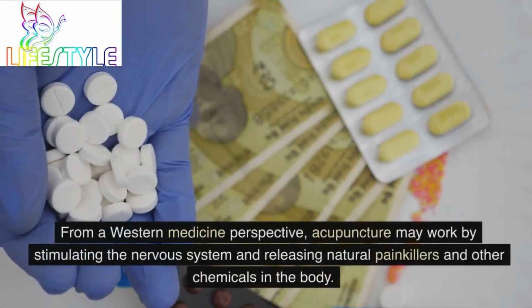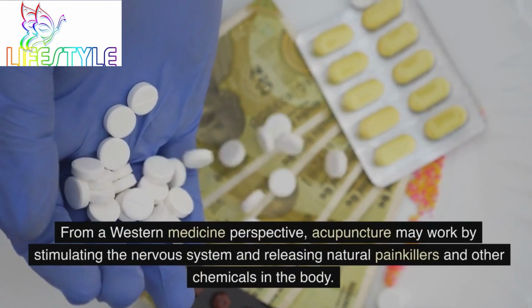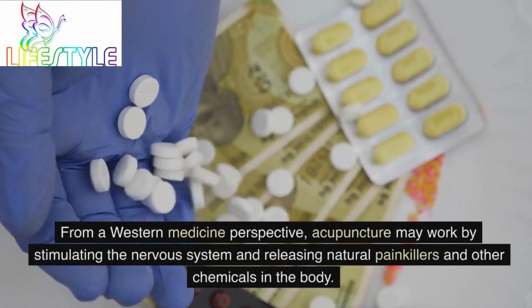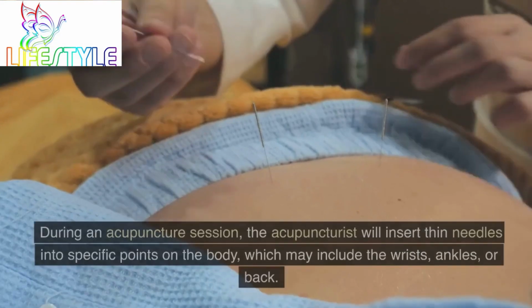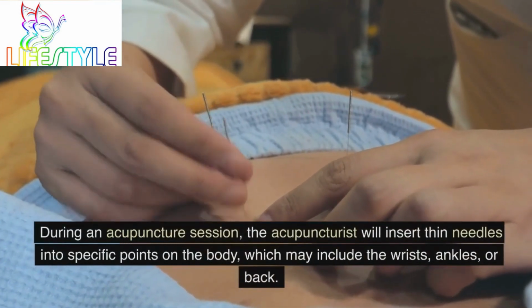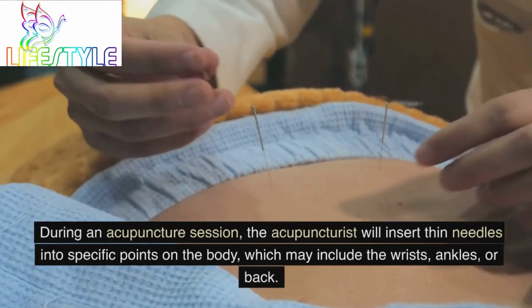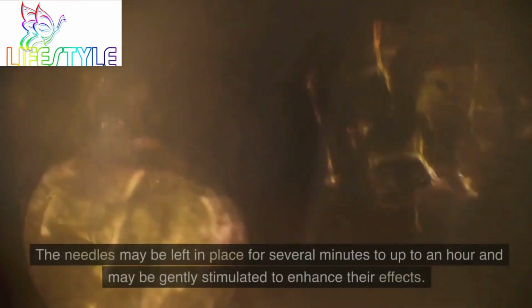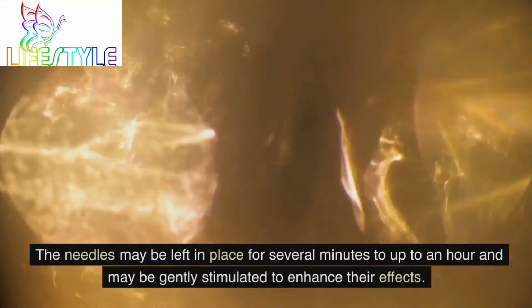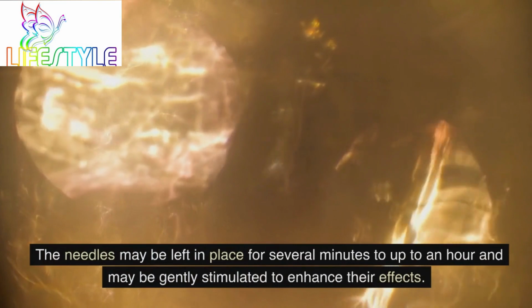From a Western medicine perspective, acupuncture may work by stimulating the nervous system and releasing natural painkillers and other chemicals in the body. During an acupuncture session, the acupuncturist will insert thin needles into specific points on the body, which may include the wrists, ankles, or back. The needles may be left in place for several minutes to up to an hour and may be gently stimulated to enhance their effects.